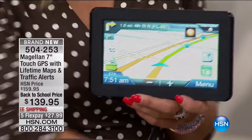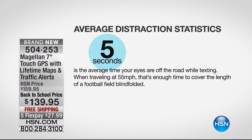Now let's talk about it, because if you're using your cell phone, what are you tempted to do? Use your cell phone, right? Text, check emails, whatever the case might be. The average time for a distracted driver to take their eyes off the road is 5 seconds. Now that means you could go the entire length of a football field at 55 miles an hour without ever looking at the road. Now let's talk about what that means for just a second.